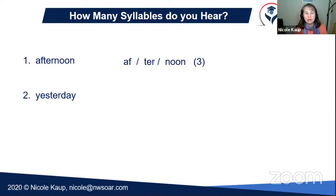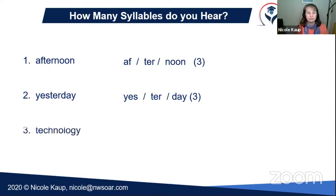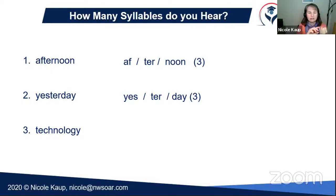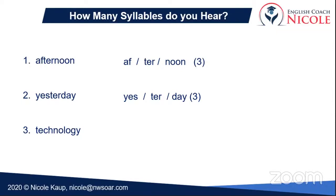Now you're not looking at the vowel letters, you're listening for the sounds, because you see the A-Y together, but they're one vowel, they're the A sound. Okay, so you have three different vowel sounds. So you've got three syllables in this one. This one's a bit longer. Right, technology, and E. You got four. Technology. Okay, so that's the basis.